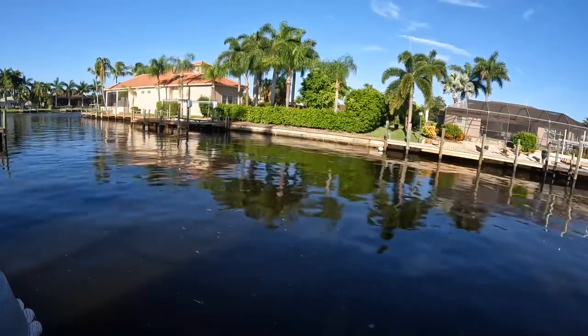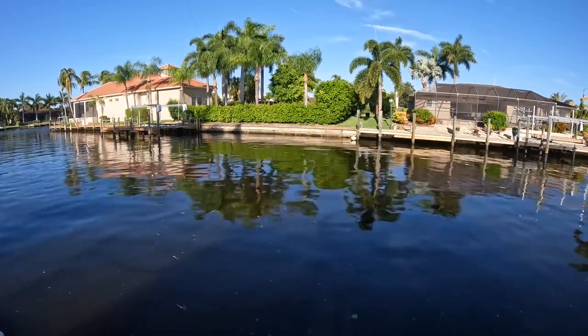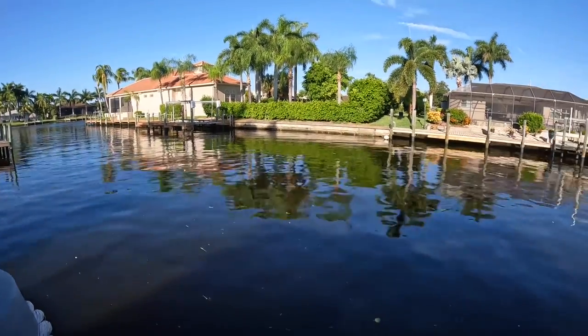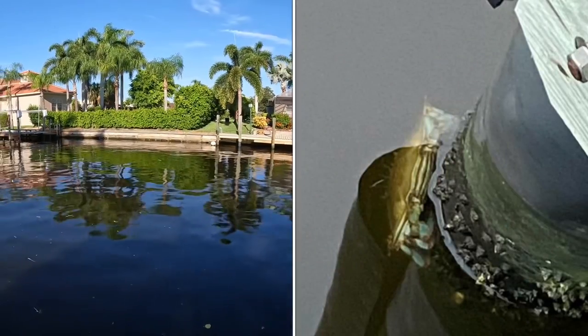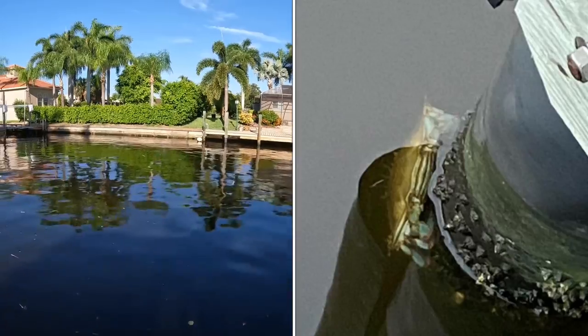I just had the line moving. But a lot of times it's crabs, they kind of grab it and they run with it, or they pick at it. They move it just enough so that either the bobber gets some action or the line goes in.